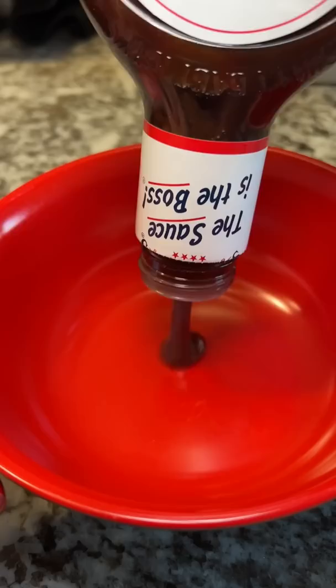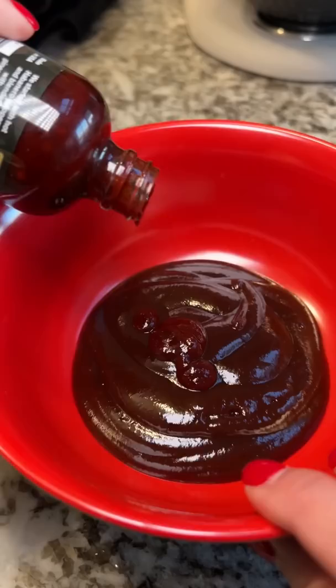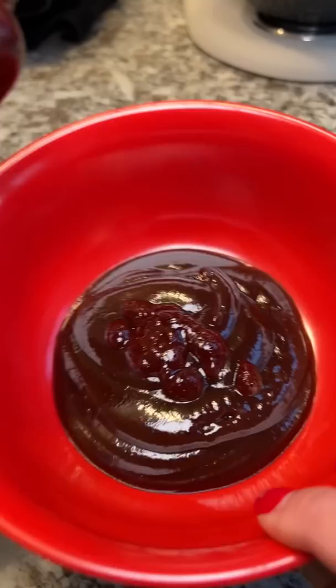While the chicken is cooking, I'm mixing up the barbecue sauce with the hot sauce. I'll be using Sweet Baby Ray's honey barbecue sauce. And the hot sauce says consume one drop at a time with extreme caution. I shook up the bottle and poured in a good amount. Mixed it up and then continued cooking the chicken.